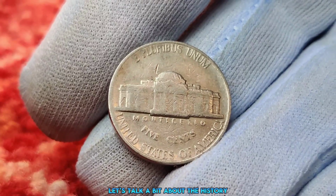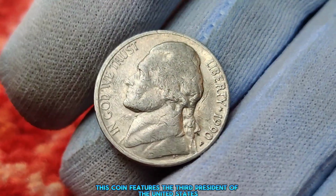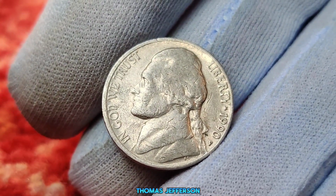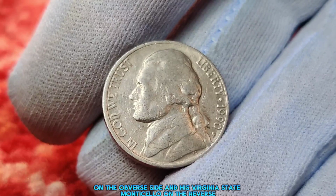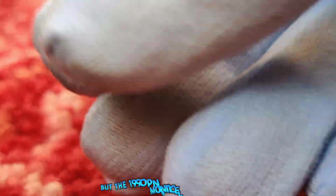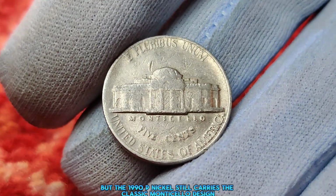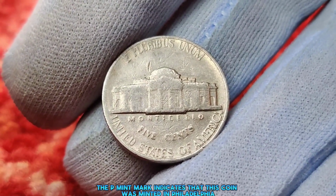First, let's talk a bit about the history and significance of the Jefferson nickel. Introduced in 1938, this coin features the third president of the United States, Thomas Jefferson, on the obverse side and his Virginia state, Monticello, on the reverse. The design has undergone several changes over the decades, but the 1990 P nickel still carries the classic Monticello design. The P Mint mark indicates that this coin was minted in Philadelphia.